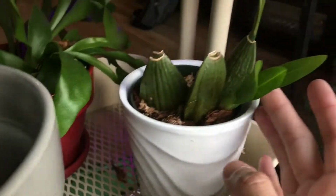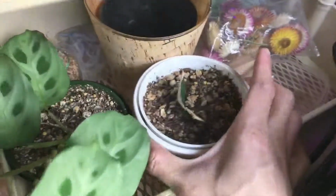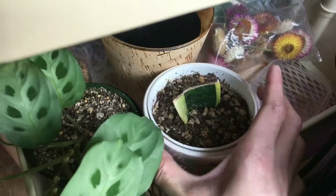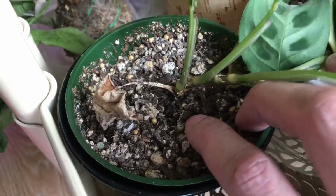And then let's see, right here we have two other orchids. And here, the snake plants. I don't see any growth yet from this one, but the leaf is still here, so that's a good sign. This prayer plant over here. I want to see the new growth at the base. Yep, it's still there. Right there. Very small, but that's good.